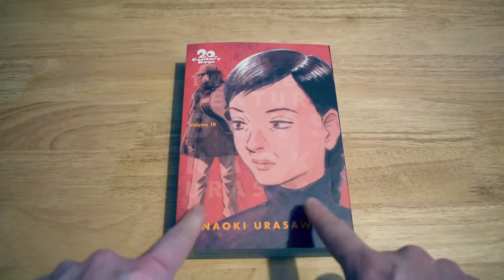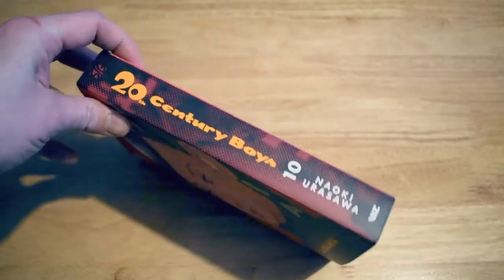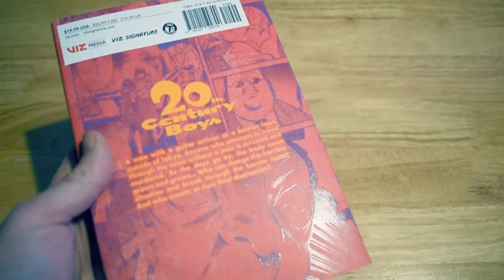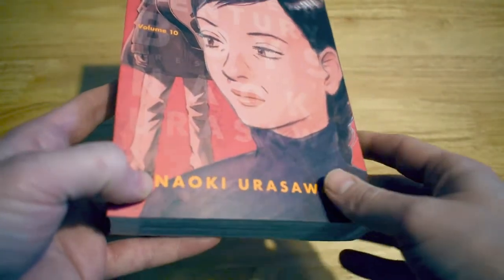And we start with 20th Century Boys, the Ultimate Edition, Volume 10. There should be 11 of these Ultimate Editions altogether. I have all the rest of them and I will definitely be doing a video on the full run of this comic book series. It is written by Naoki Urasawa and it is fabulous.